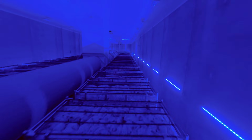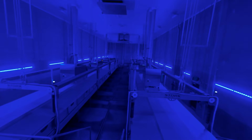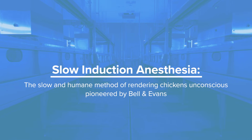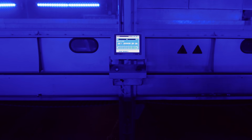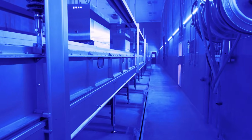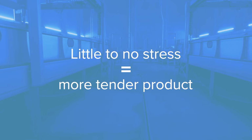The modules gradually move along 2 processing lines through an automated unstacking machine and into slow induction anesthesia. Slow induction anesthesia, or SIA, is the slow and humane method of rendering chickens unconscious that we pioneered over a decade ago. In this facility, we further upgraded this system by adding oxygen to tempered CO2 for an even gentler, better controlled process of putting the chickens to sleep. This animal welfare benefit means little to no stress on the birds, which results in a more tender product. Windows allow for full transparency through SIA.